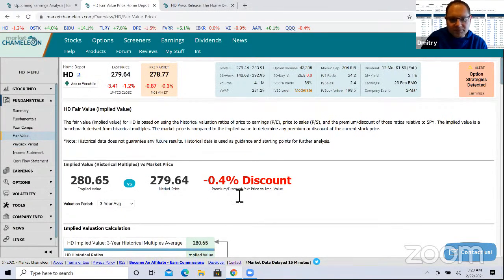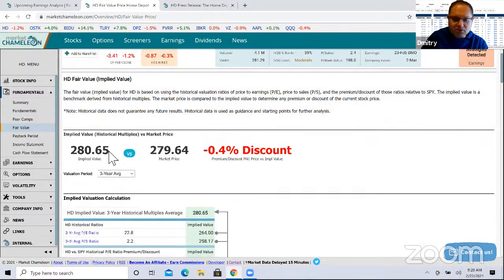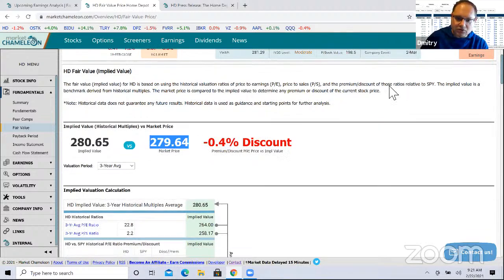So we see here Home Depot. Right now, that's the market price, $279.64. If we use the historical multiples, we think it should be around $280.65 on average. So it's really right there at its fair value. And how do we get that?